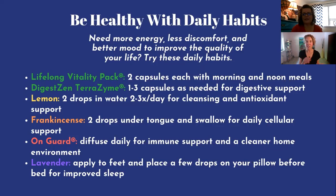Basically, it talks about some supplements that doTERRA offers that can really help improve your gut health, your digestion, and your nutrient absorption. Using lemon in your water for cleansing and antioxidant support. By the way, antioxidant support is really important for cellular health and helping with aging. Yeah. We can't prevent aging, but we can certainly help it go a little more smoothly.